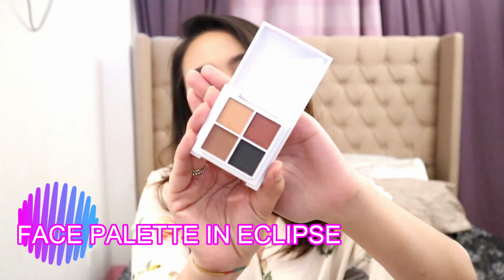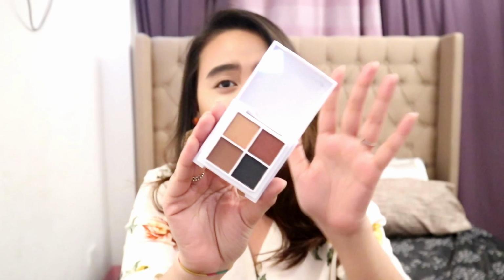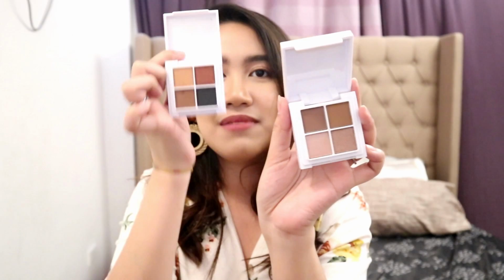Swatch natin yung other shade, which is Eclipse. Ito naman yung itsura ng eyeshadow ng Eclipse. I guess this is for more neutral pa rin, pero mas deep yung shade, or mas perfect for nighttime. Then, ito naman yung blush niya. As you can see, mas dark yung blush nito compared dun sa isa. So, side by side natin sila. Ito po si Twilight and ito si Eclipse. Ayan. Daytime and nighttime.